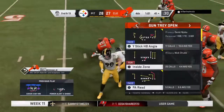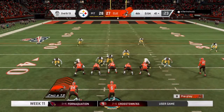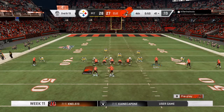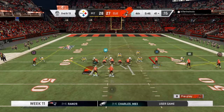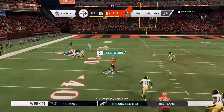Let's get it. 20. 180. Coming. I'm coming. I'm coming. Check 13. Check 13. Regular. They'll look to throw.